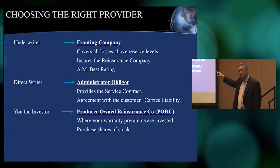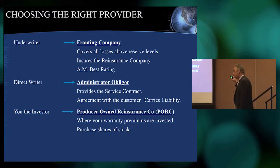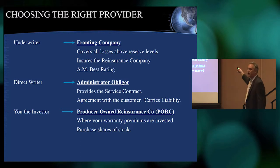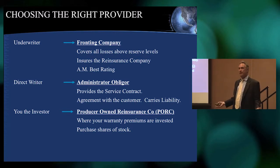They cover it. Hey, Doug, I know, customer's going to sue the warranty company. Who are they suing? Not you. They can sue you. They can sue anybody they want. The obligations of that policy is the admin obligor. So what's the beauty of it? You're getting all the profit without the risk and without the liability.